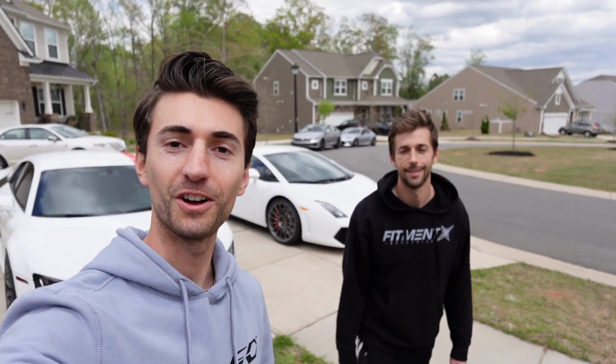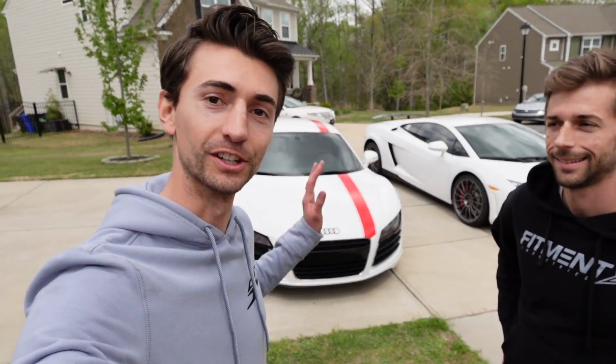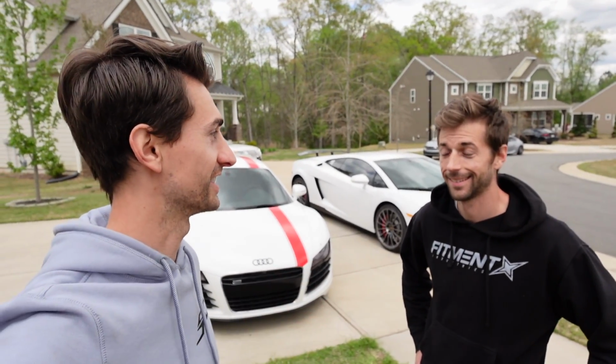Alright, the cars are all squared away with the new tires, looking good. We're going to get a cold start of each car because we haven't been able to do that with the cars next to each other.